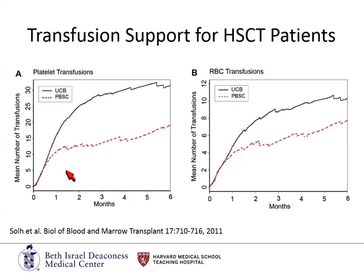So pretty similar between the two groups, and then as time goes on, as we all know, the cord transplant recipients take a little bit longer to engraft, and so there is a prolonged need for platelet transfusion support. Not as dramatic for red cells, but still the theme is there. Umbilical cord transplant recipients require therapy in terms of transfusion for a longer period of time as compared to peripheral blood stem cell patients, both in intensity as well as numbers.